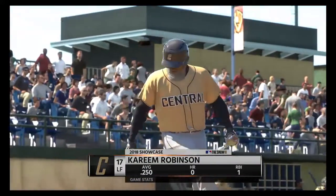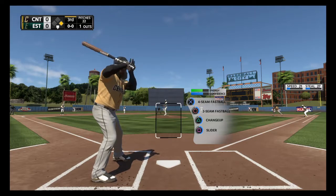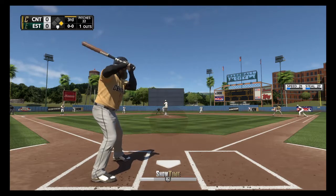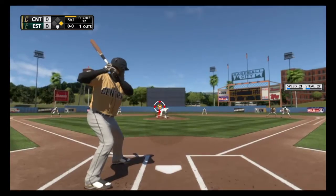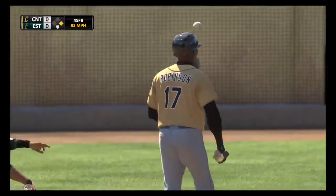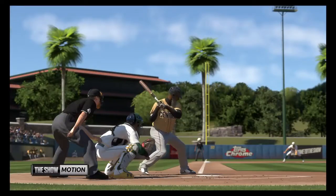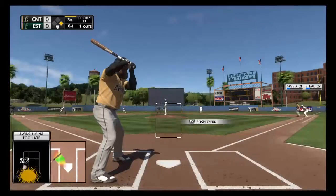Now at the plate, Kareem Robinson, as he'll get his first opportunity in this one. First offering on its way. Swung on and missed, outclassed by that fastball for a strike. Yeah, Matty, he's very late on that first pitch. I've got to think he was guessing off speed.